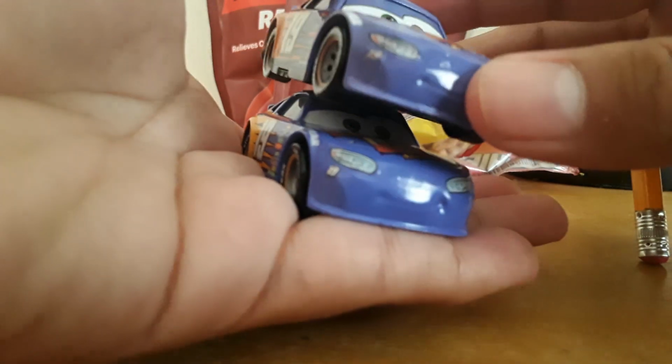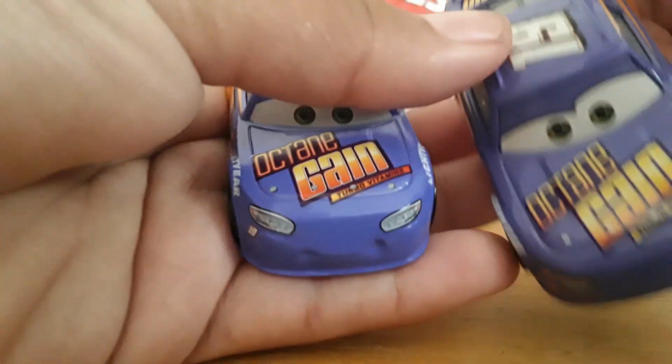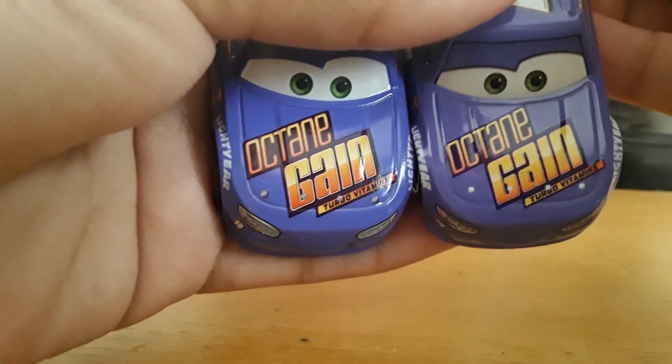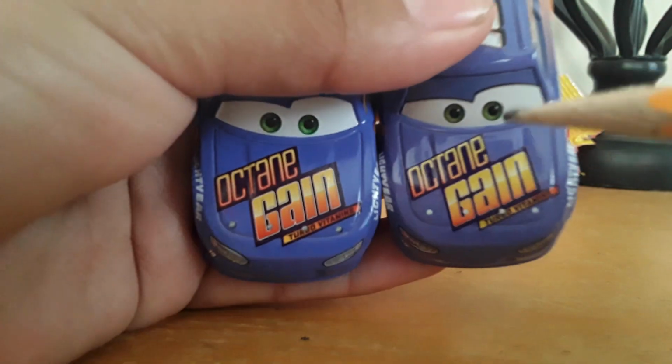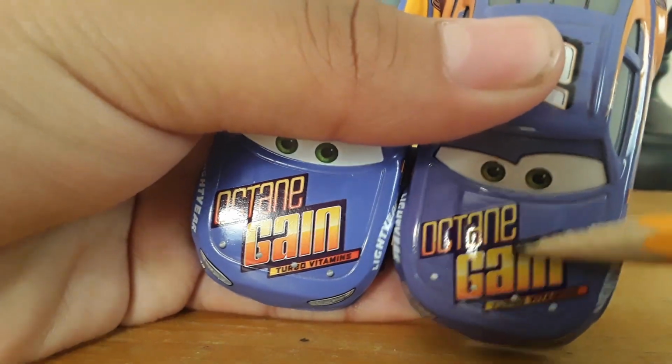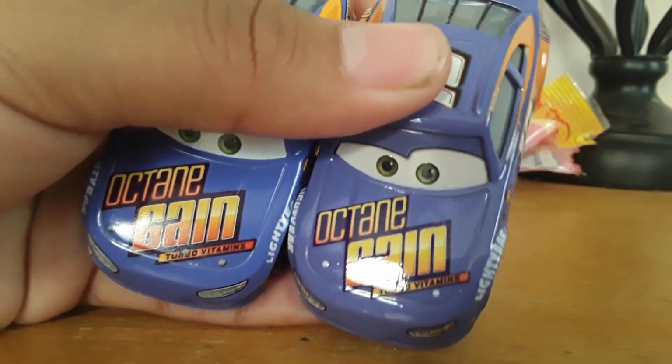So right off the bat, you can see the headlights look the same. Have a look at the Octane Gain logo on the hood. It looks a little bit grainy, but I can still read the logo. Octane Gain, Turbo Vitamins. I can still read the slogan.